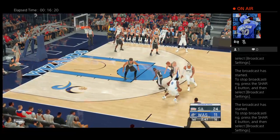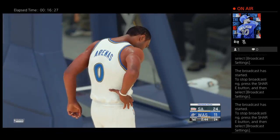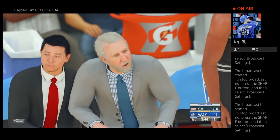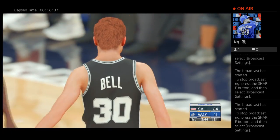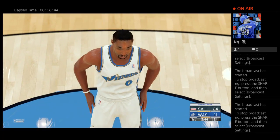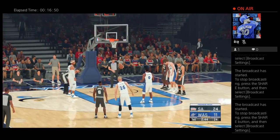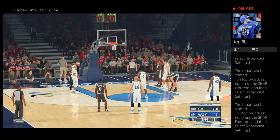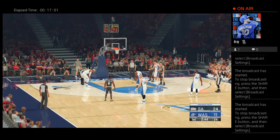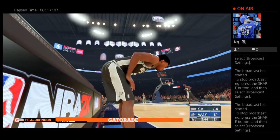Collins passes to Arenas. Going inside. Spurs foul. That's his first personal foul. Fourth team foul. The Wizards shooting their second and third shots at the line right here. Arenas at the line for 2. Shooting 2. Free throw good, Arenas. Jaren Jackson's checked in for Johnson.